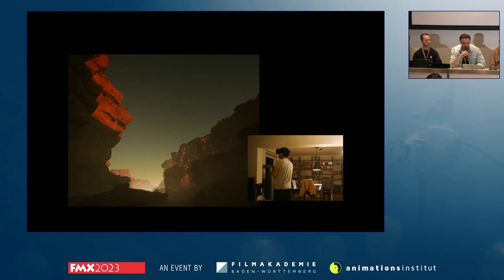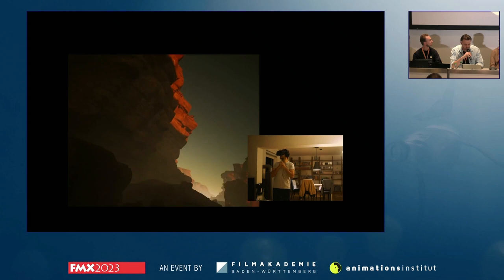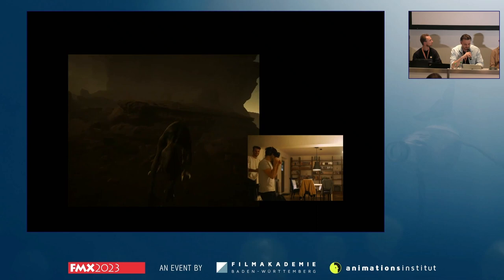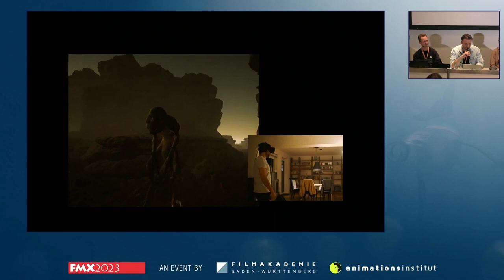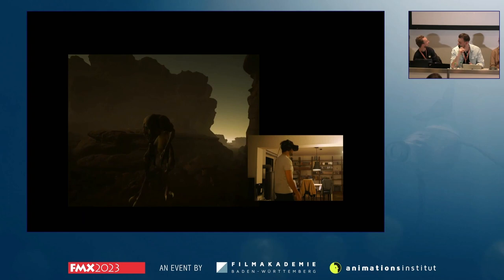We built up the whole desert environment and also the creature. And now you can see a little frame or a video out of it, of how our director reacted to this one, because he didn't know anything before. But in this, you can really get a visual experience of how this creature feels if it's standing in front of you. This was really helpful to not have it just in 2D, but also experience it in 3D.